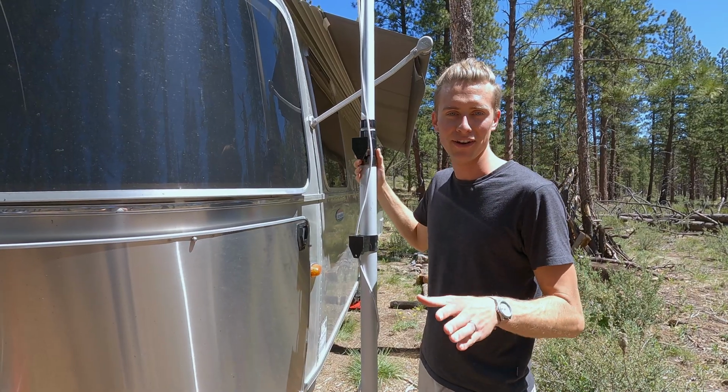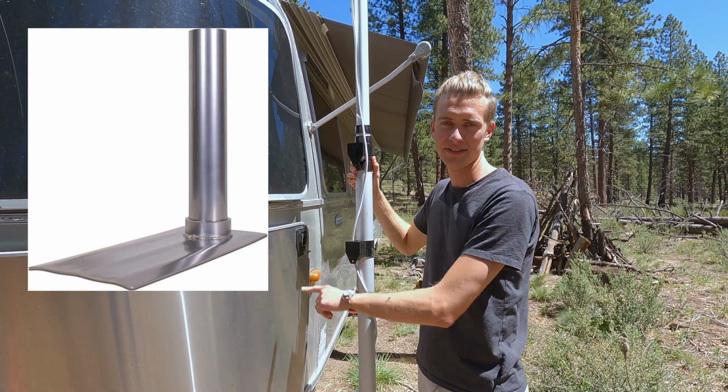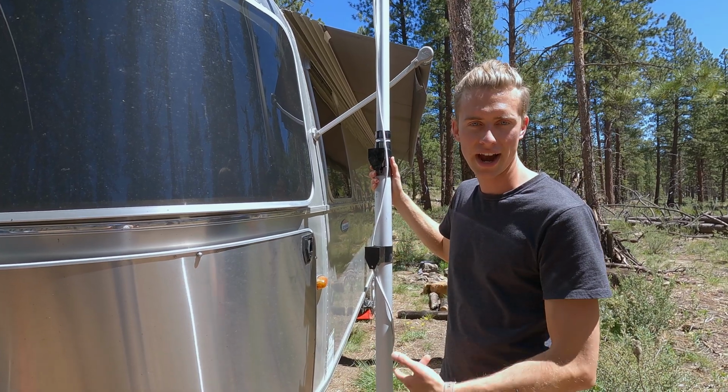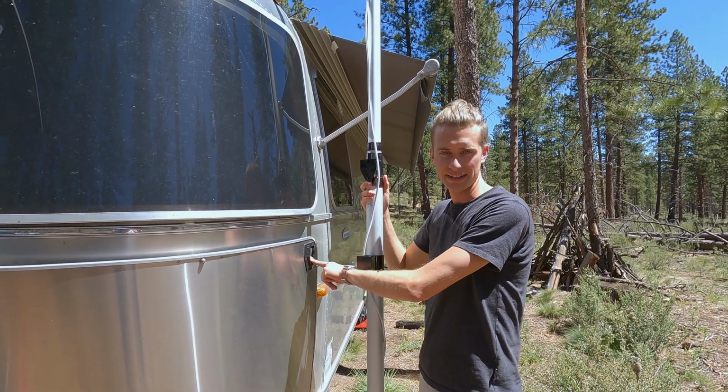We've actually just ordered a flagpole stand that we're going to use to support this pole instead of the adhesive mounts. So that will sit under either a tongue jack or a tire or a stabilizer and be a lot sturdier than these adhesive mounts.